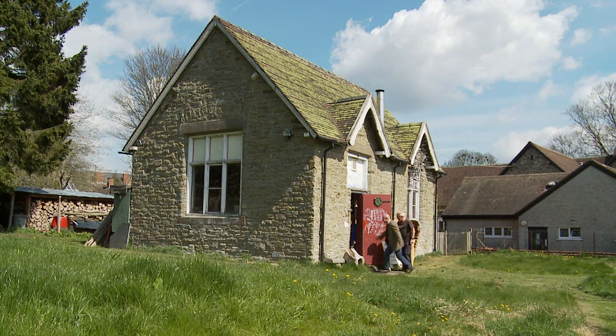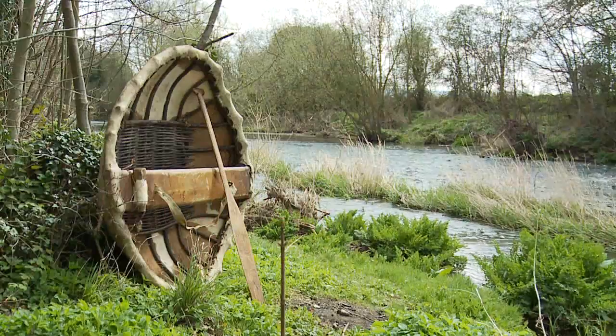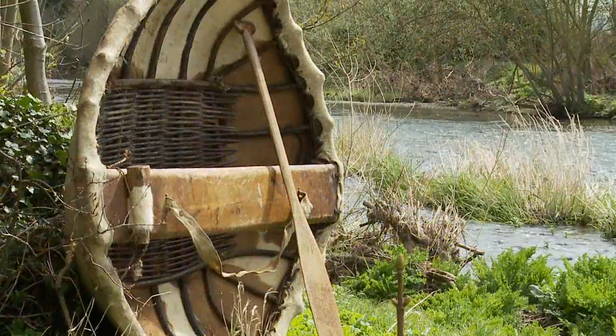Thank you very much. Coming to my emporium. The definition of a coracle is a small, keelless craft propelled by one person with a single paddle. They're very manoeuvrable. They're not fast, but highly manoeuvrable, and they are portable. And another nice thing is you're facing the direction you're travelling in a coracle.